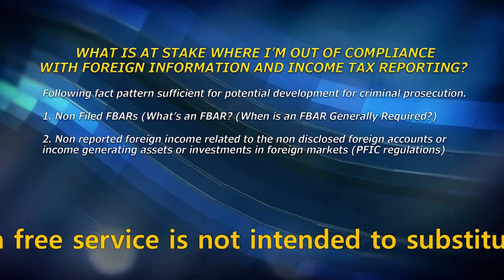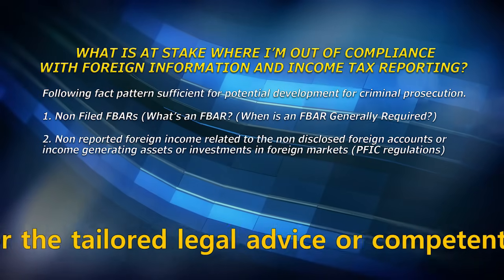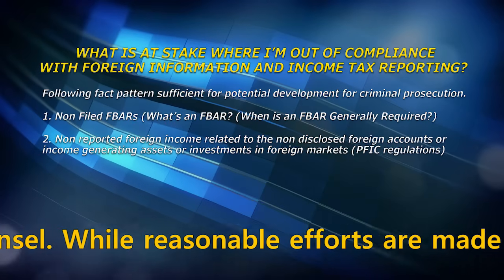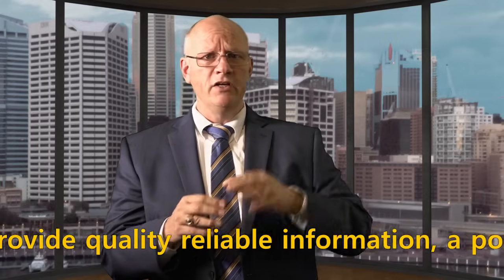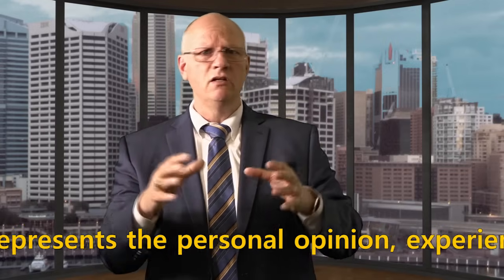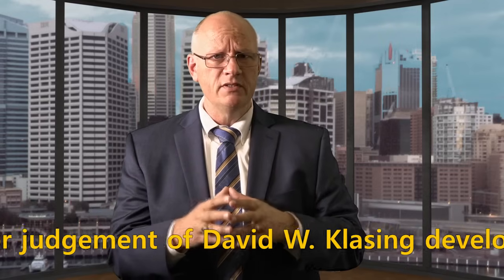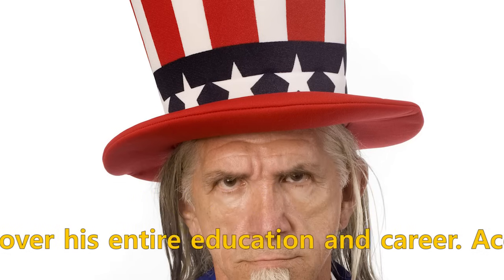The second factor in this trio of factors, or badges of fraud, that'll get you in trouble, is you have some sort of non-reported foreign income along with the non-filed FBARs. It starts to look like you're not telling the U.S. government about the foreign accounts because you're trying to hide the fact you've got these non-disclosed sources of foreign income that you're not reporting for income tax purposes. This starts to look like a conspiracy or an attempt to evade taxes to the U.S. government.